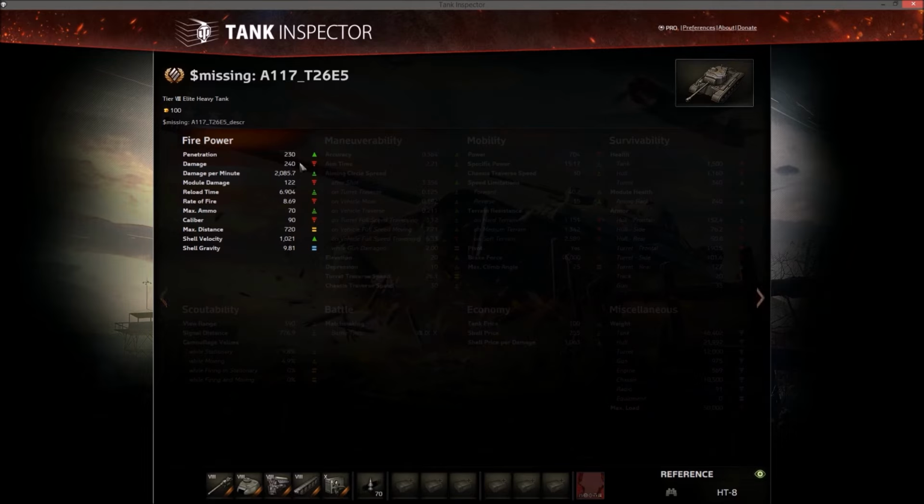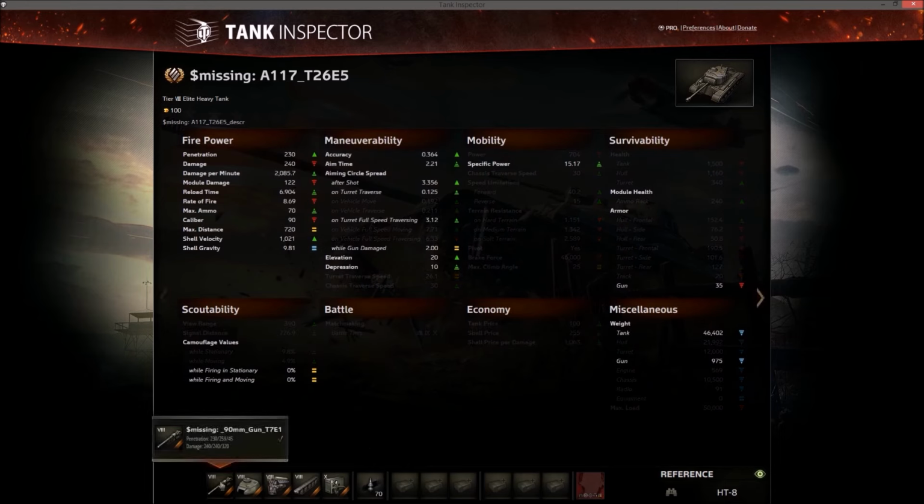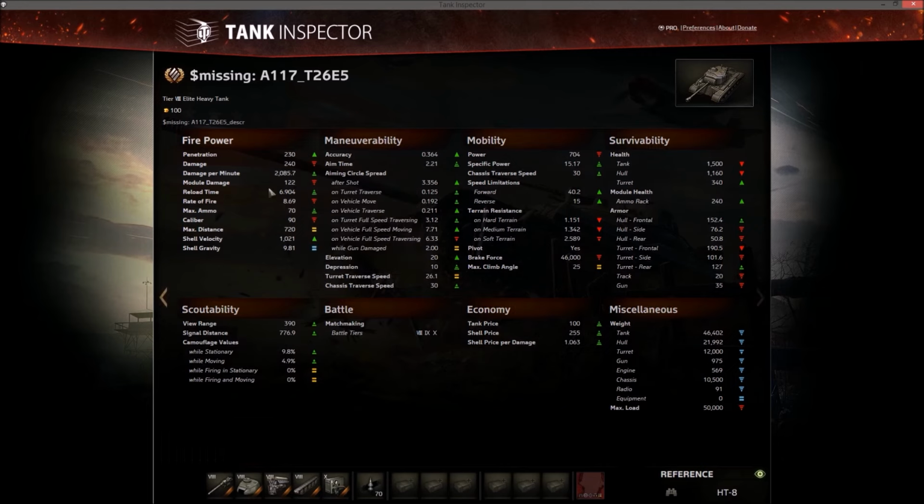So here are the other stats. Penetration is great, 230. APCR is the default ammo for the 90mm gun. So it's a 90mm. It's not the 105. So the alpha is below average by a lot, but the DPM is quite high. So yeah, that's pretty good. 200 more DPM than the average. And you could go up to like 2,400 with the gun rammer and vents.